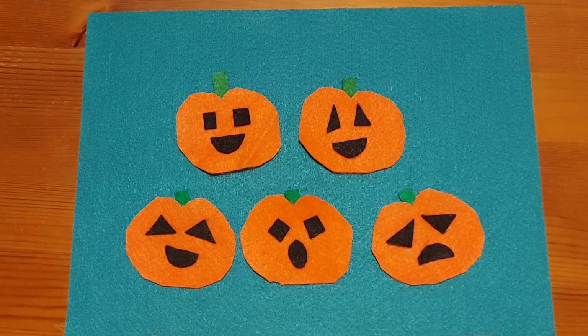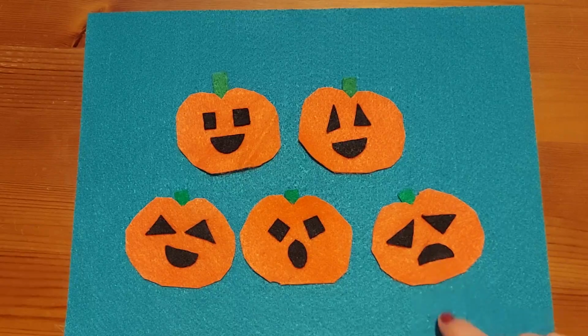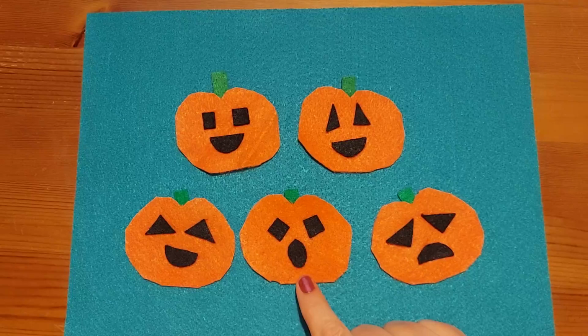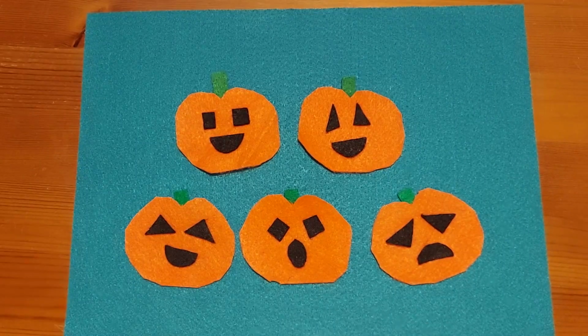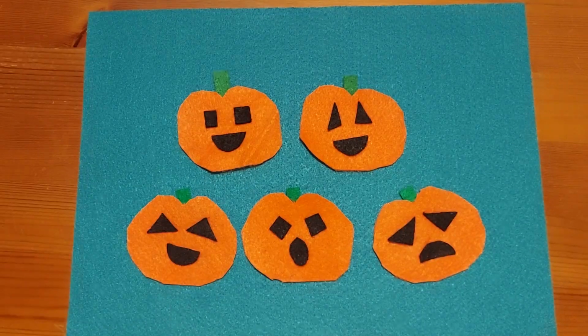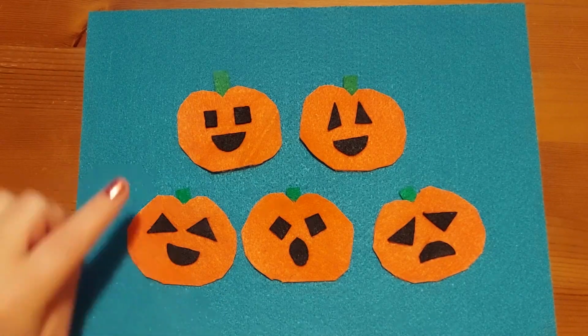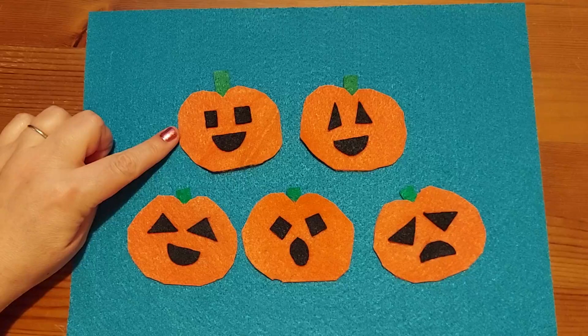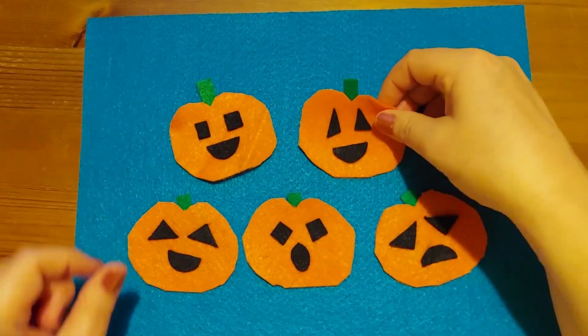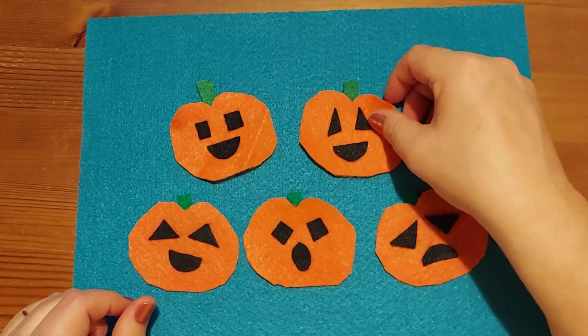Five little pumpkins sitting on a gate. The first one says, "Oh my, it's getting late." The second one says, "There are witches in the air." The third one says, "But we don't care." The fourth one says, "Let's run and run and run." The fifth one says, "We're ready for some fun."